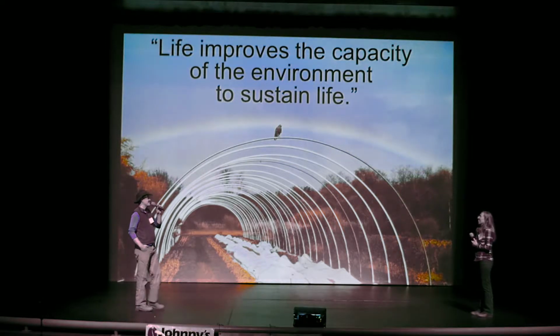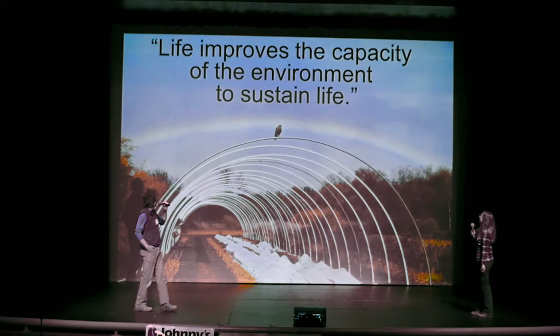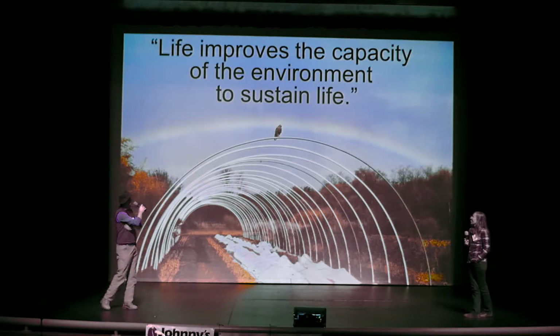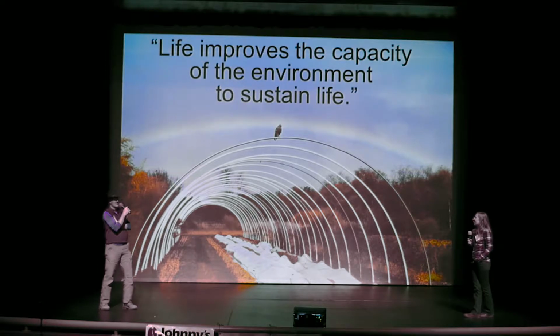Oh, this is just a transition slide to the next section. Had to include it. One of our helpers out there in the field doing some pest control for us on a new hoop house that we're constructing right after a rainstorm.